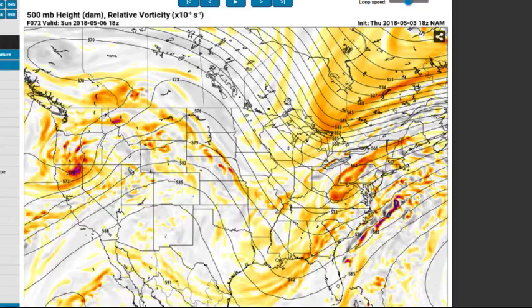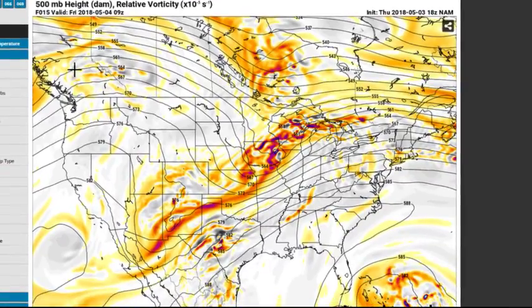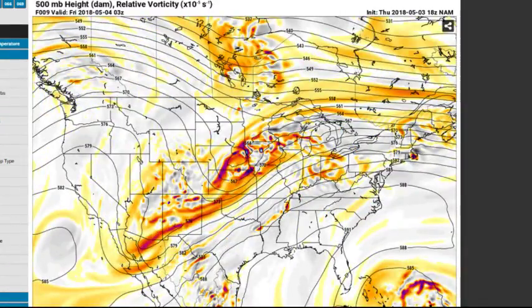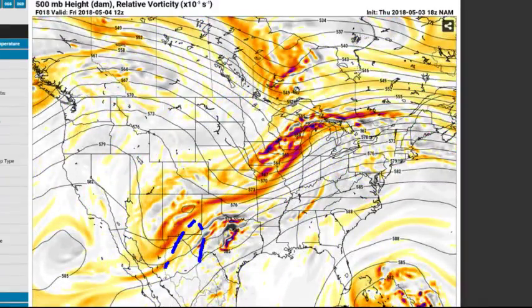Let's look at the upper level pattern. So right now, it looks like that low we had in Colorado has kind of split up, and we've got one low there in Nebraska, another down in southeastern Arizona. And then it looks like overnight, maybe some lift ahead of that shortwave is going to move into Texas. That might help augment those storms that are coming to life in central Texas there.